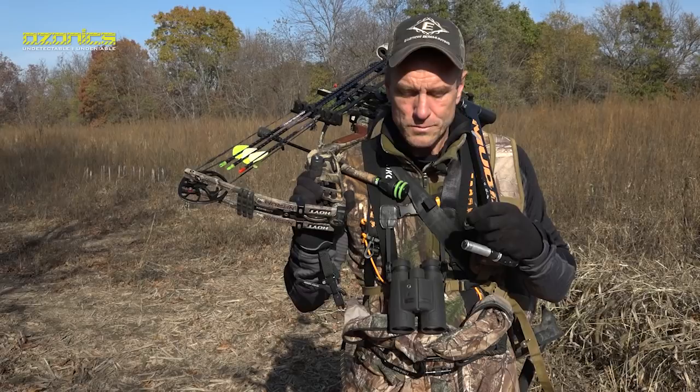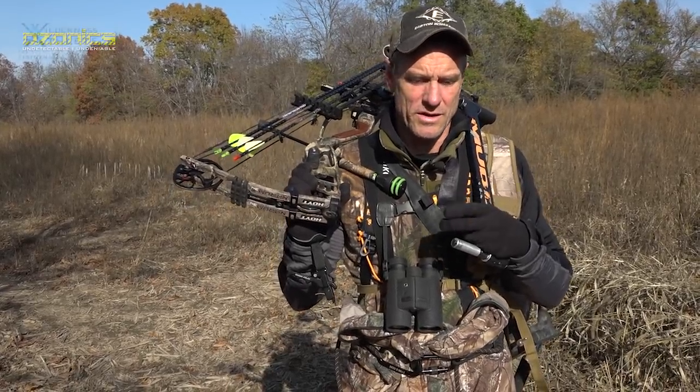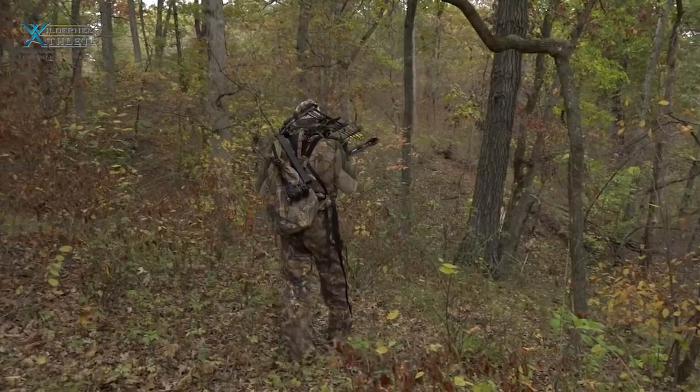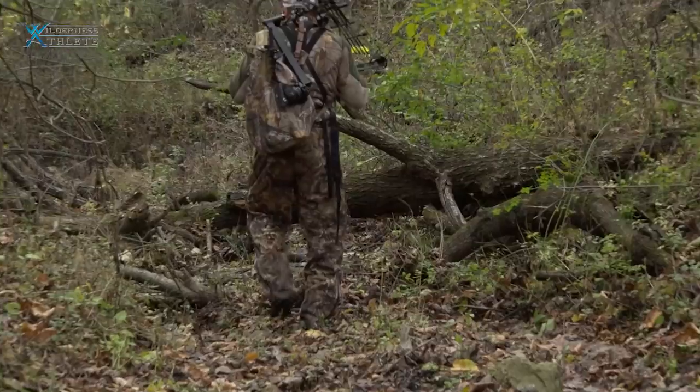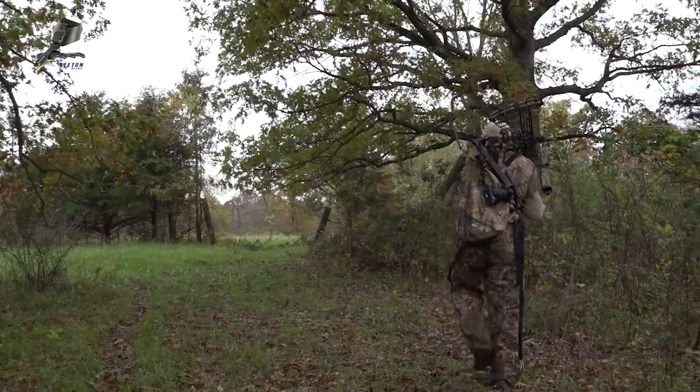Number 3 was the fact that we didn't mess up the spot. We only hunted there, I think, 3 times all season up to this point, just being very careful to go in only when the conditions were perfect. Once you know where there's a buck living, the last thing you want to do is hunt really aggressively.